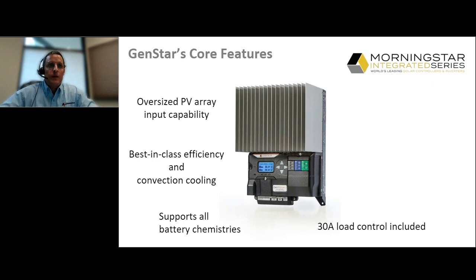So from day one, we've got this 30 amp load control built in. It is native to the design of the product and the UI, and so you can set the LVD settings, or the on and off criteria, based on whatever conditions you require to turn that load on and off in your system without additional accessories or additional load control options.